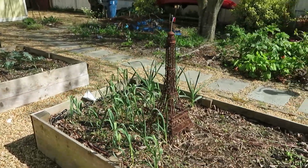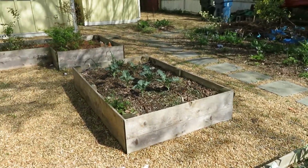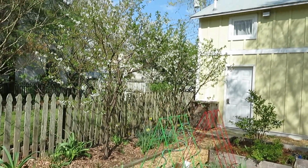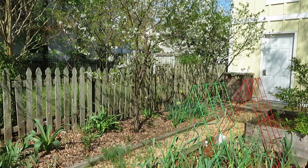The Eiffel Tower came from a consignment store, and my mom made the little French flag for the top of it. The large bed in the back is for blueberries and has more acidic soil than the other raised beds. And finally, there are my 2 4-year-old sour cherry trees blooming now.